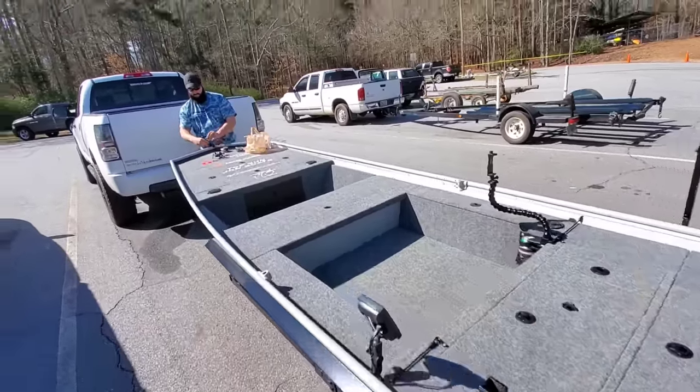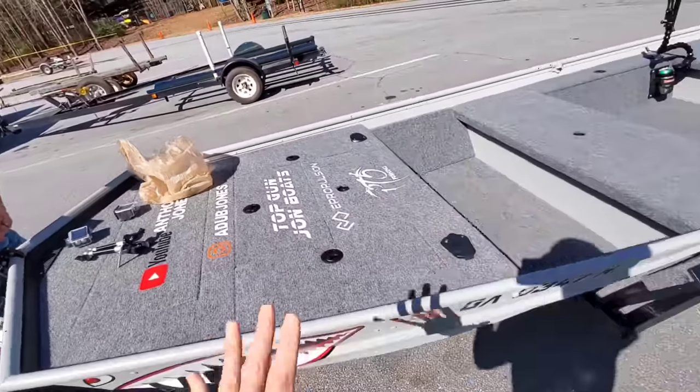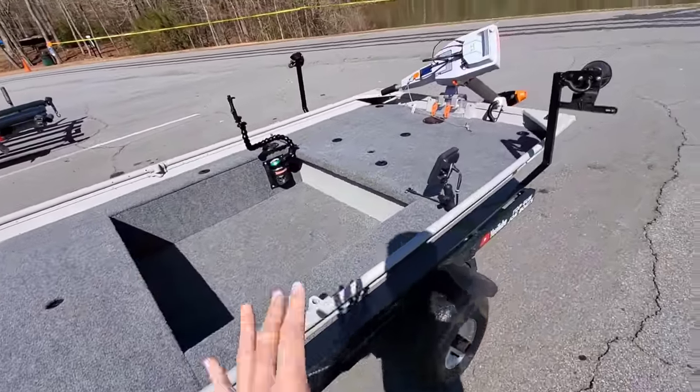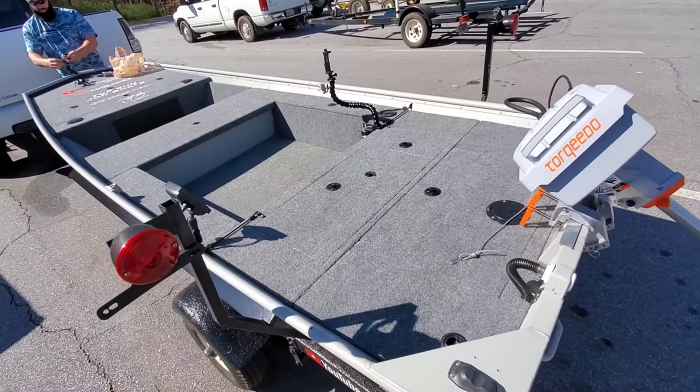Now, while my good friend Chris from ATF Hydrographics and Senate John Boat sets up this rig with some GoPros, let's talk about what we're running today. This is the Top Gun John Boat. It is a 1436 Grumman. I built this boat for electric lakes only.